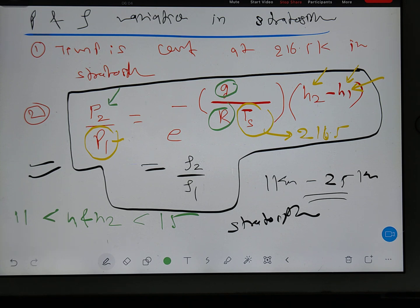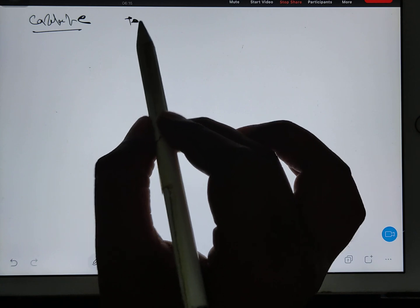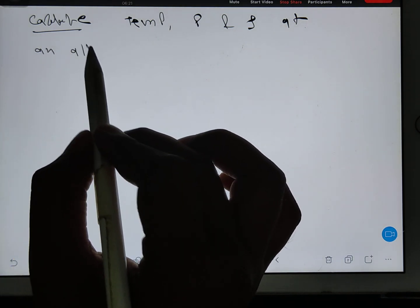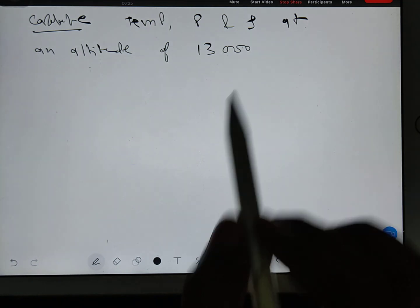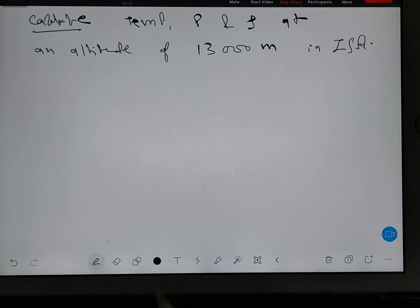Okay, so I am taking one problem here. So take down question, calculate temperature, pressure and density at an altitude of 13,000 meter in ISA. Okay, so this temperature pressure we already know.